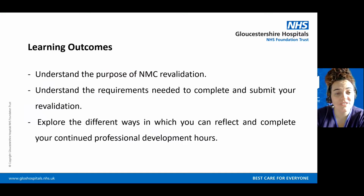So the learning outcomes for today are to understand the purpose of the NMC's revalidation, understand the requirements that you need to complete and submit your revalidation, and we're going to explore the different ways in which you can reflect and complete your continued professional development hours.